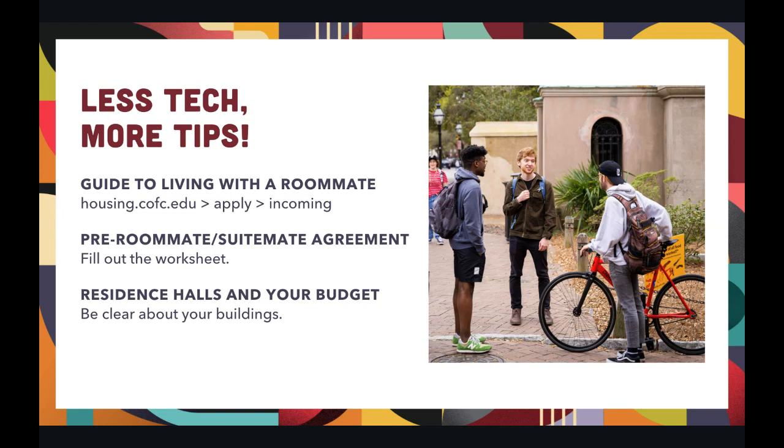You can find the guide on their website or the Campus Housing site, which is housing.cofc.edu. We've linked it in the roommate selection of the How to Apply page for incoming students as well. Residence Life has also included a worksheet that will be helpful to review as you're looking for a roommate and also once you're getting ready to move in with a roommate.